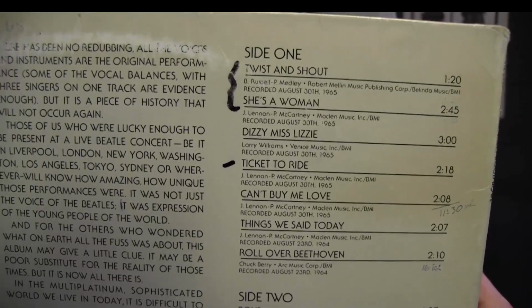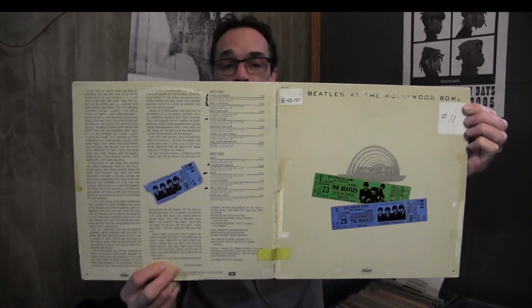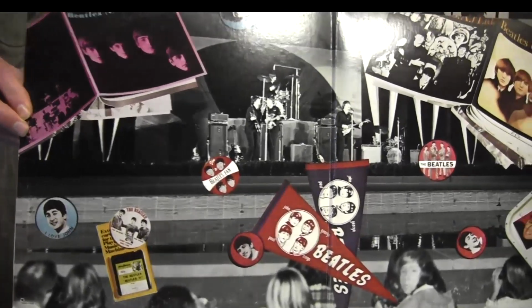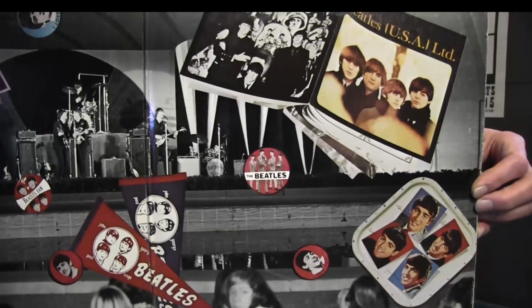Information, the song titles, and the dates. And it's a gatefold sleeve. So it opens up. And then inside, this is great. The inside gatefold, the picture, plus a whole bunch of relics from Beatlemania. On the back cover, there's a write-up about how this record came to be.